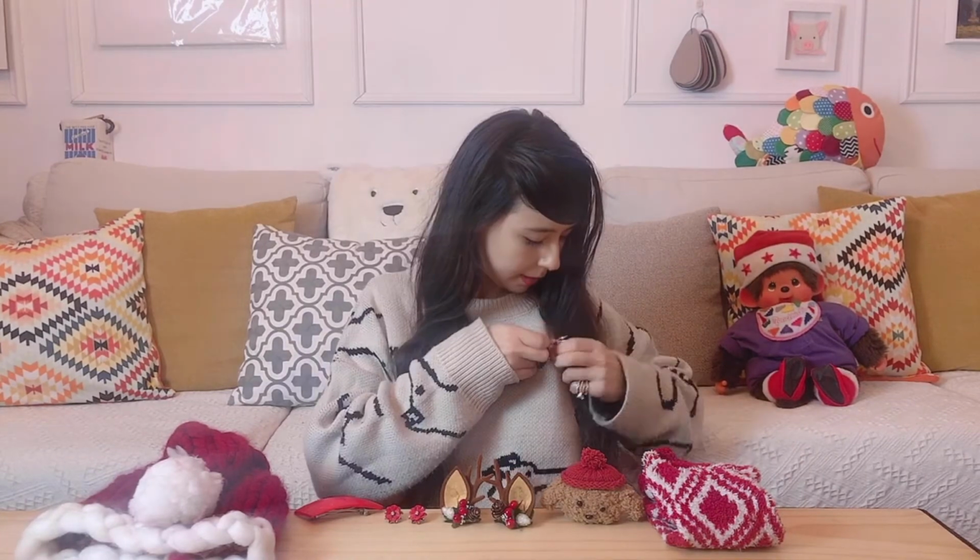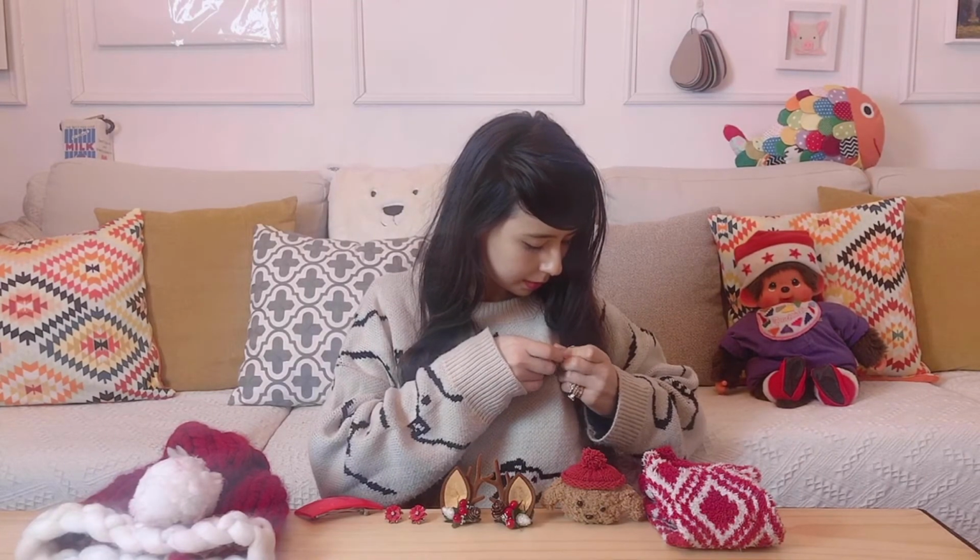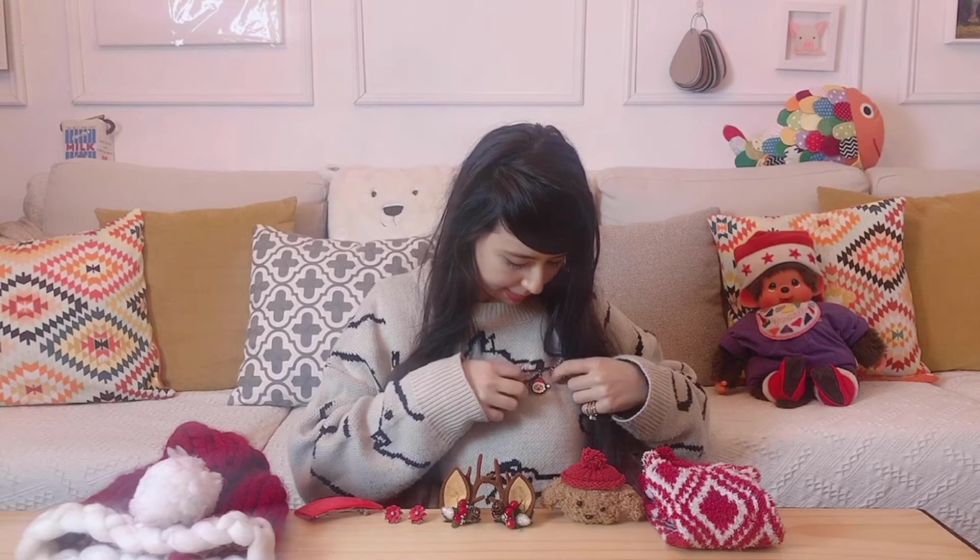It gives the pullover a very Christmassy touch, so let me show you. And that's how it works. It has a little pom-pom, a little Santa on it. This is how I get ready for Christmas at home.